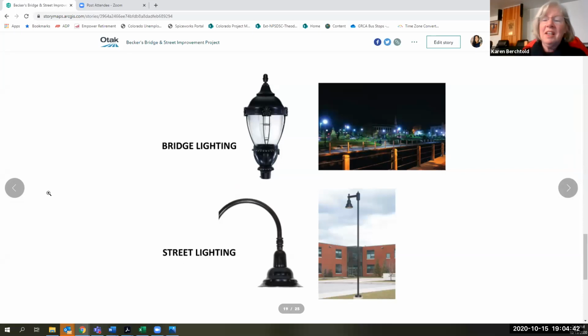I think I summarized that accurately, hopefully. It was a request of the city that the lighting on Becker's match the lighting on Manitou for uniformity. Also, the utility has a limited number of options.